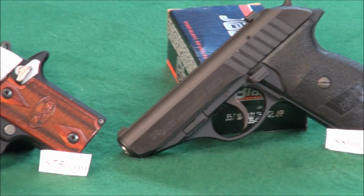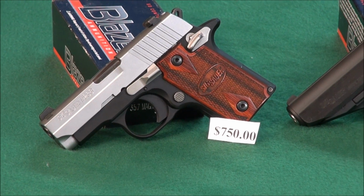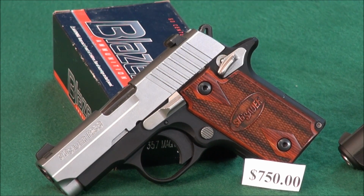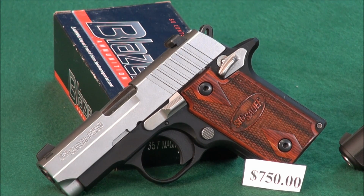Let's look at the 380. Look at that. When they came out with this P238, $750, that's retail now. A lot of people walk in and they look at the price on this gun and they say, a 380 for $750? And they frown on it like, oh, I'd rather get a lower cost gun, which I respect. All guns go bang and they all work.